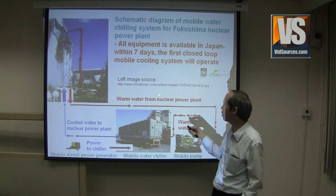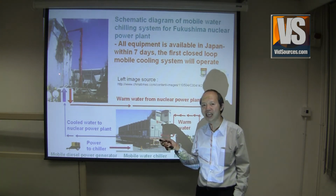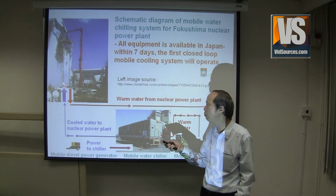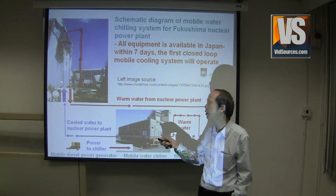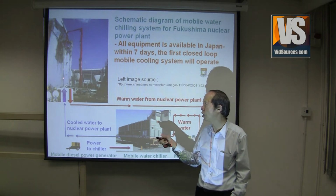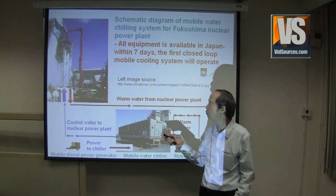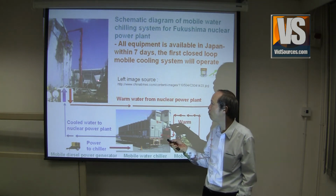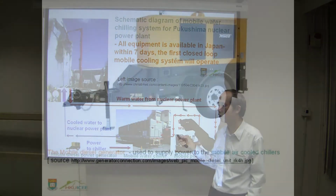So the purpose is that the nuclear power plant is generating a lot of heat. So the systems can do the heat removal in a closed loop cooling system to help take away the heat of the nuclear power plant. So this should be a good system for Fukushima nuclear power plant and also for other nuclear power plants. So this is a brief introduction.